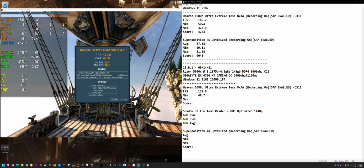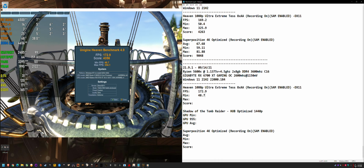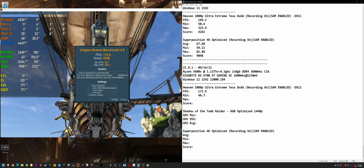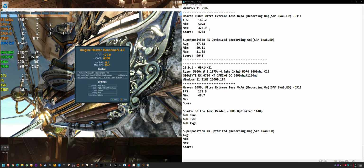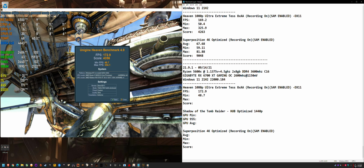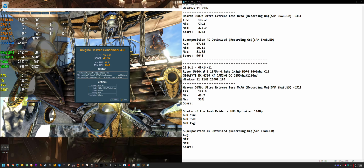The minimum is kind of a touchy area with Heaven because you can just rerun the benchmark and start it really quickly after, like, you can stop and start it at the beginning of the benchmark, and you can boost your minimums just by doing that. And I didn't do it this time. So, you know, within margin of error, I'd say. And the max was 354. That is noticeably higher.